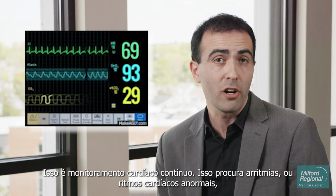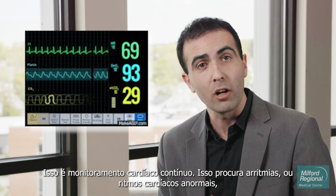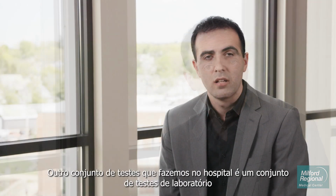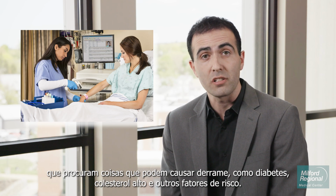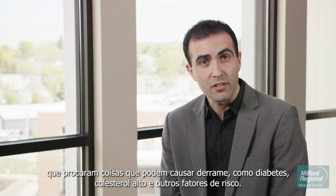Another way that we evaluate the heart while you're in the hospital is with telemetry. That's continuous cardiac monitoring. That looks for arrhythmias or abnormal heart rhythms that can happen and be a cause of stroke. Another test we'll do at the hospital is a set of lab tests, looking for things that can cause stroke, such as diabetes, high cholesterol, and other risk factors.